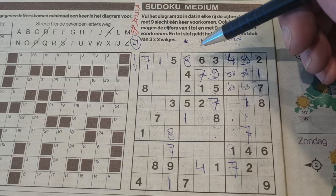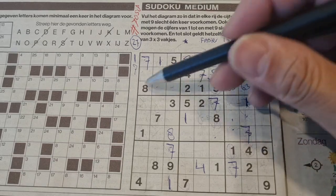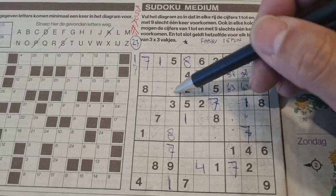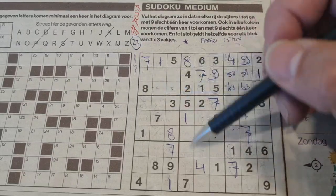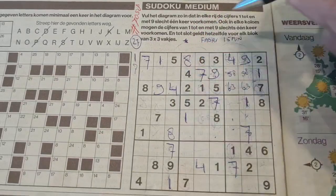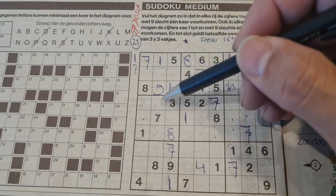Okay. 9 and the 4. 2 missing numbers in the third row. The numbers, the 1, the 2, the 3, 4 is missing, 5, the 6, the 7, the 8, 9 is missing. 4 and a 9, 4 and 9. We have a 9 in the third column, no 9 there. 9 should be here, and the 4 goes there.